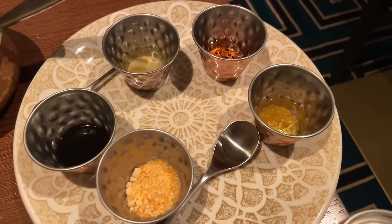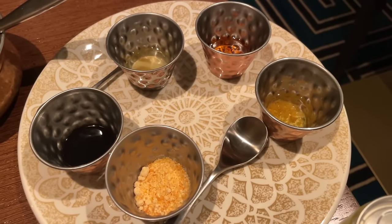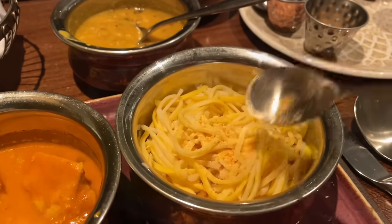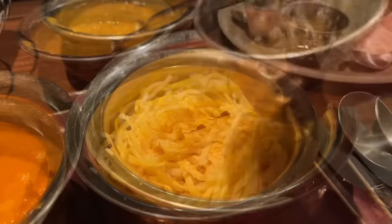All right, track someone down, and here they are. So you basically add these to the noodles. I'm not using a teaspoon, I just want all of it in. Thank you. Chili, chili, chili. Garlic oil.